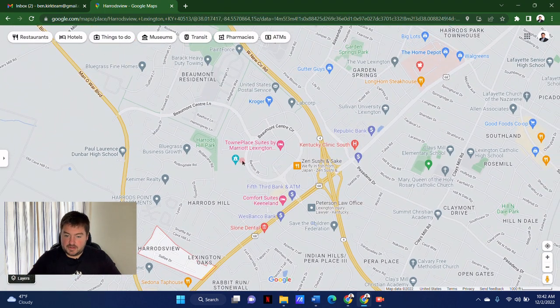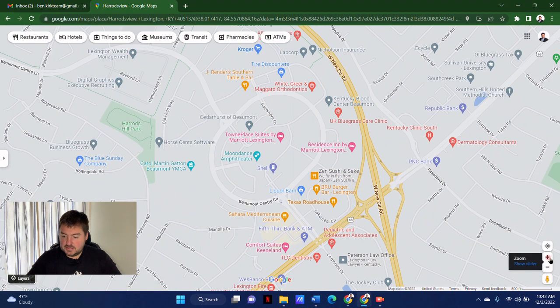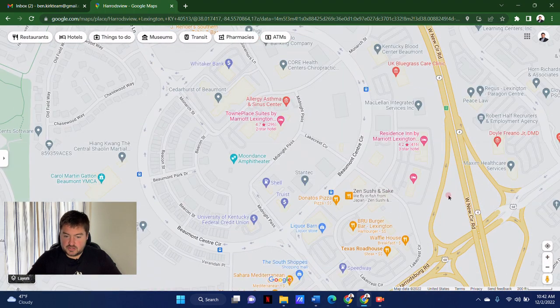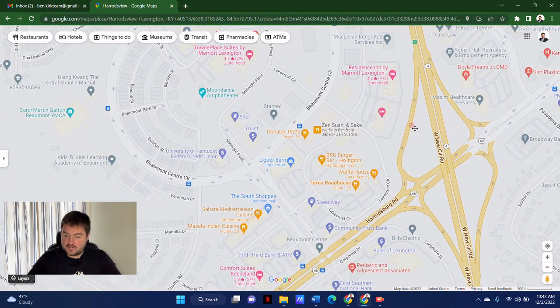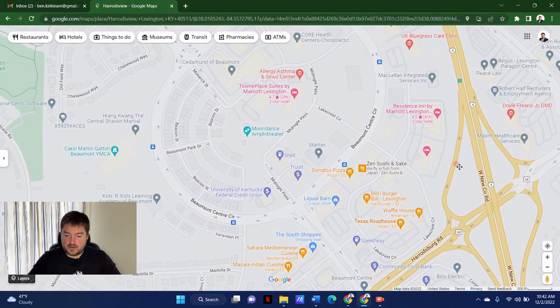But here's Beaumont. You've seen my previous videos where I talk about Palomar and I talk about Beaumont. I do talk about this area. This is a really, really cool area. Zoom in a little bit just so you can see. The more I zoom in, the more stuff pops up. Okay, so just know that this is a really, really fun area.